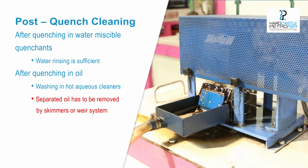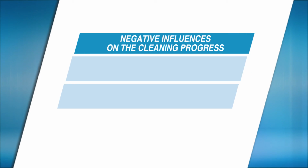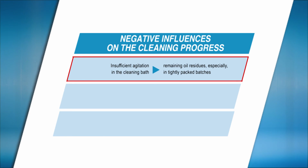Centrifuges also enable very good oil separation from the wash and can be used for both conventional and water-washable quenching oils. It is essential to exercise certain precautions to avoid negative influences in the cleaning process. When agitation is inadequate, it may influence the cleaning of parts, particularly when the parts to be cleaned are immersed in the bath in a tightly packed condition.